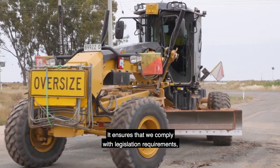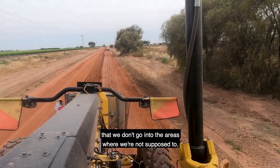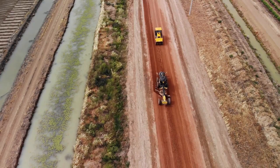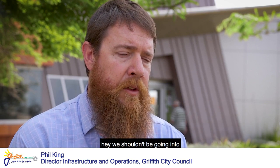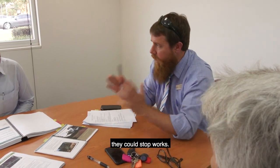It ensures that we comply with the legislation requirements so that we don't go into the areas where we're not supposed to carry out work without additional approvals. And we also gave them the power to pull up a job. So if they felt that, hey, we shouldn't be going into this roadside veg, they could stop works.